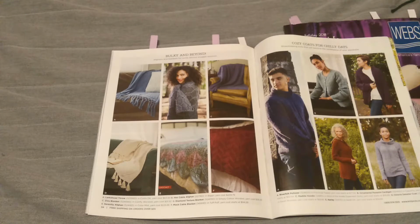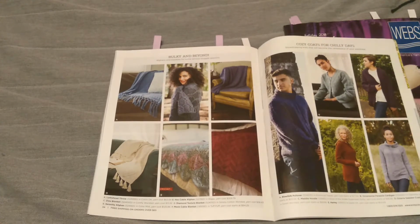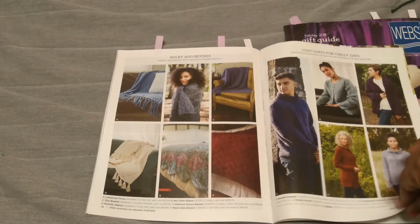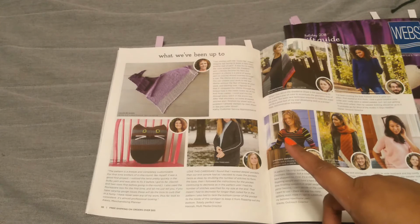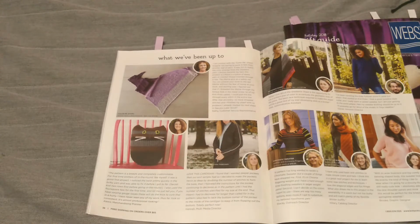Bulky and Beyond. Looks like some nice blanket patterns here. I really like blankets, like knit blankets, but oh gosh, they're such a pain. I mean, a labor. I started reading a book by Stephanie Pearl McPhee, my coworker who gifted me a lot of pattern books that I have, as well as some knitting-related reading, had like 3 books by her. And I use Stephanie Pearl McPhee's One Row Scarf pattern, and I do follow her on Instagram. She's really popular. I like the colorways of this shawl, and I like that color version of the kitty cat. Very cute.